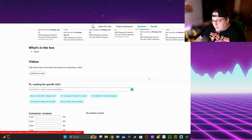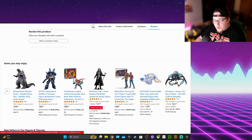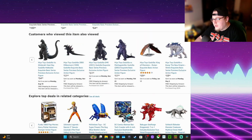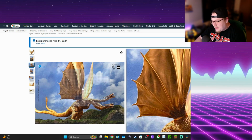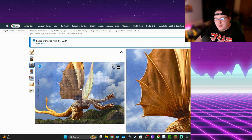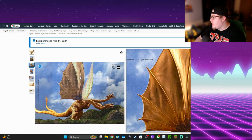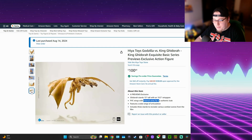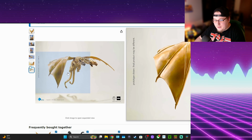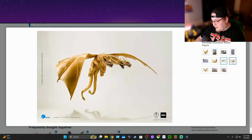Yeah, bendy wire wings, man. That's gonna be woo. Gonna be able to get some wacky poses out of that. And I'm gonna need a lot more shelf space if I'm gonna make this work, man. Because it is a lot of figures.